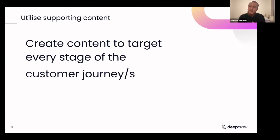Something we often see is a neglect of post-transactional, post-conversion content on the site. And it's quite easy to see why. If you've got a budget, you want to target customers that maybe you haven't reached before. But there's definitely value in investing in content that keeps your customers you already have happy, keeps them on your website, answers their problems if any occur. So you're not always chasing the new users. You might want to invest a bit of money in your post-conversion content to keep those returning customers, and the lifetime value of your customers high.